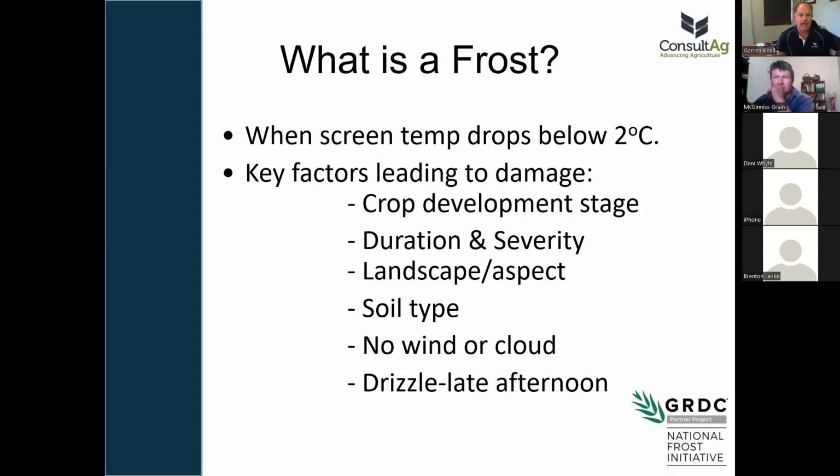We're in trouble here. And the crops have got a little bit of wet on the leaves. And that's really the precursor to getting that severe damage. So the crop at the right time, heading to head emergence, and that drizzle and those same conditions.